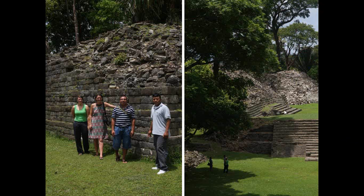The thing that you have to remember is that the day that we were at Lubantun in April, there were 2 other people at the whole site. At Tikal, you could have 200 people on a day. So these experiences are great for people who are really well traveled, who want to be off the beaten path, who want a little more space.